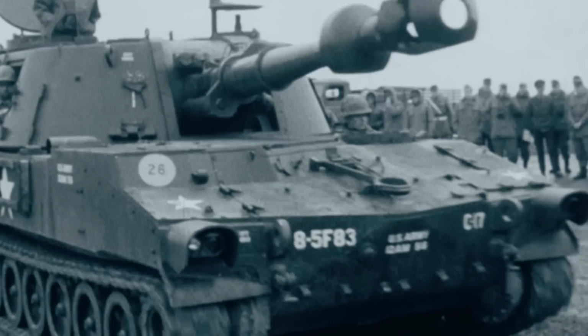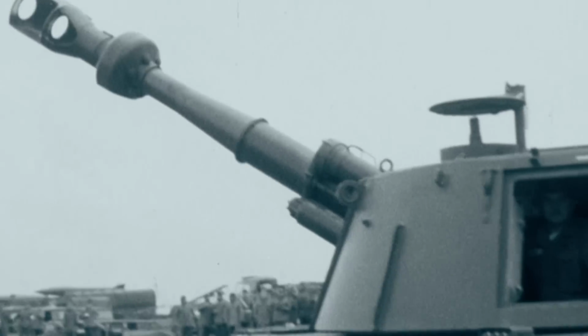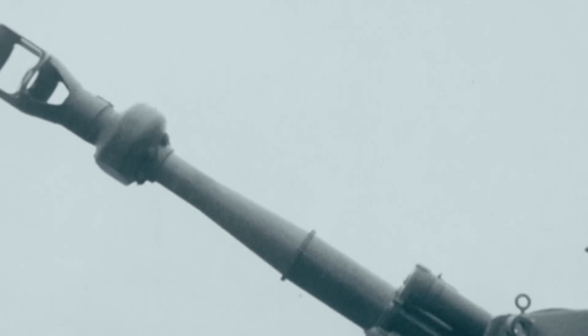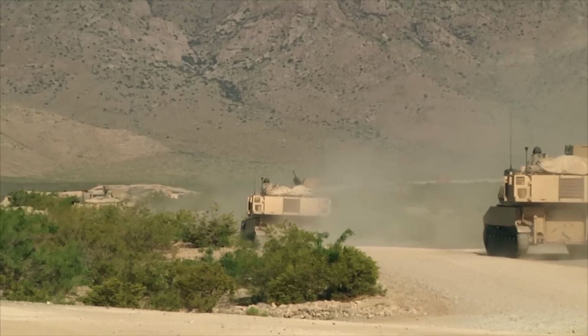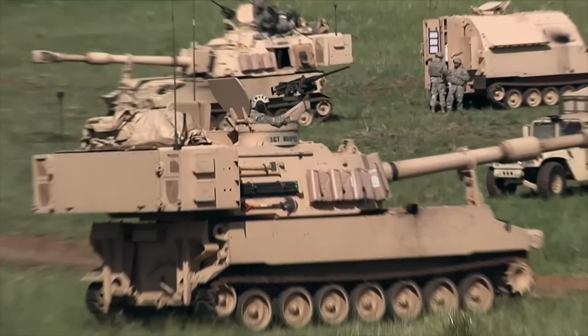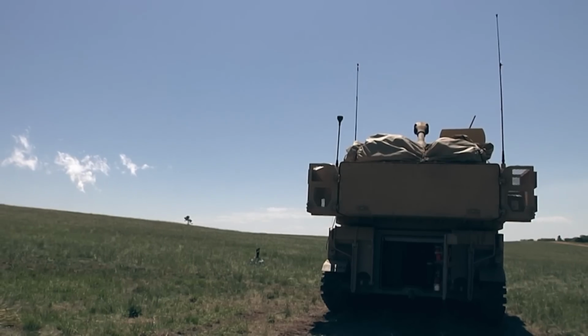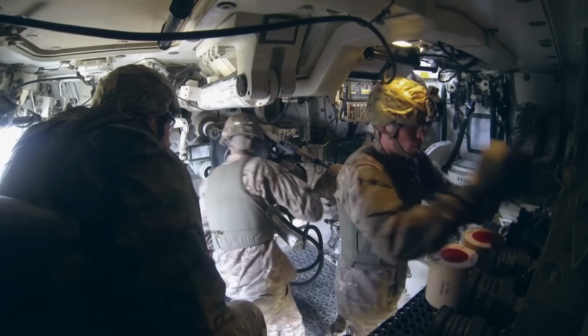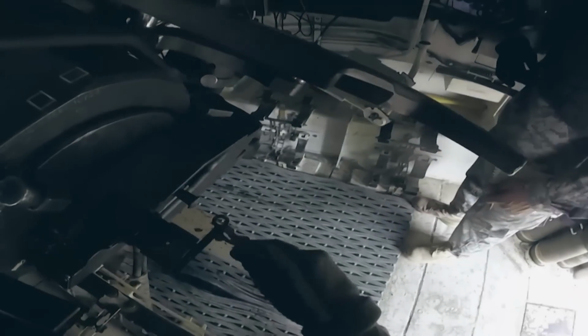The original M109 was introduced in 1962. And with its 7th update, the Paladin, every aspect of its destructive capability has been enhanced. The M109 Paladin is a self-propelled howitzer. And so what that means is that you have a 155mm gun fitted to a vehicle chassis.